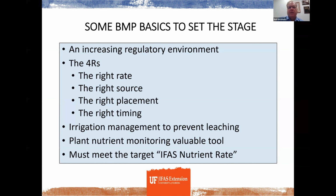A few BMPs to sort of set the stage here. We are becoming an increasingly regulatory environment for our farming. And I know this is not new to you all in California. So I think we can sympathize a little bit with the kinds of regulatory aspects that you have in California. But water and fertilizer are two aspects here that are becoming increasingly regulatory.